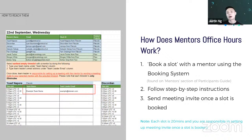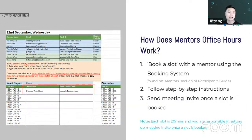The booking system can be found on the participants guide under the mentor section, where it will bring you to a Google Sheet for you to go through the necessary steps, such as putting in your team name and the team leader's email address. Those step-by-steps are also indicated on the Google Sheet itself. On top of that, please remember for the team leader to send a calendar invite along with a meeting link so that your mentors are able to get connected with your team as well.